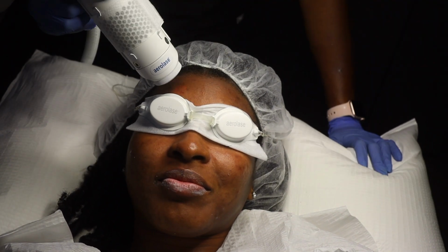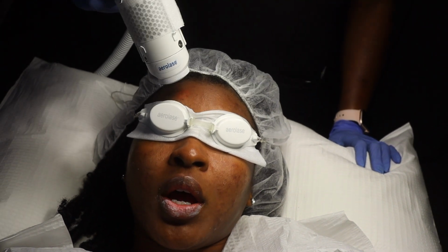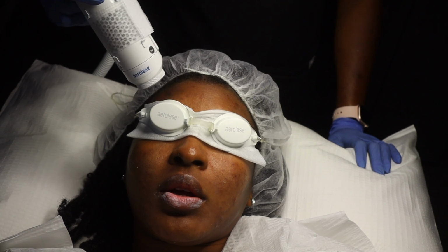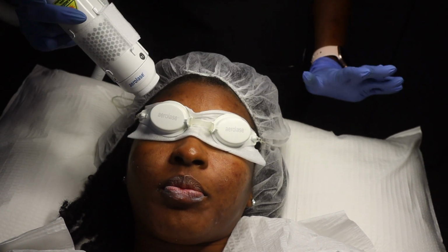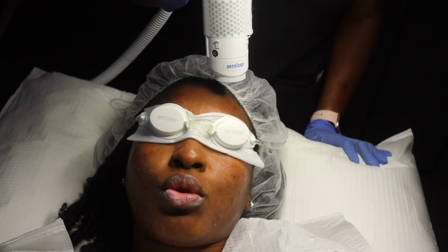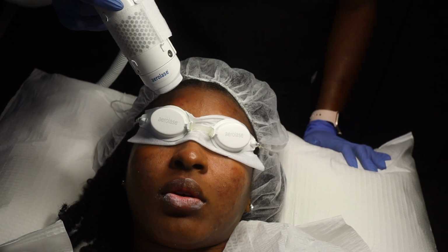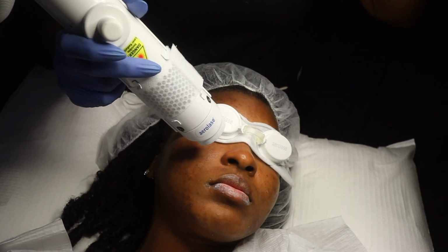It also does a great job if you have ice pick scars. I usually get ice pick scars near my hairline, and the laser does a great job helping that. A lot of people consider that breakouts, or consider that scars, and those are ice pick scars. No product is gonna help with that. Laser is what helps me with those ice pick scars. So I did want to clarify that as well.